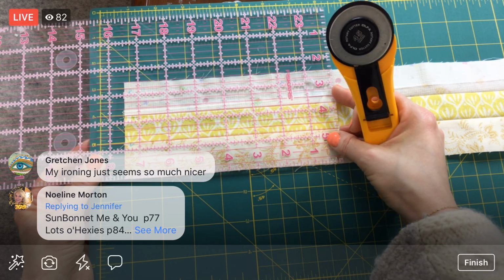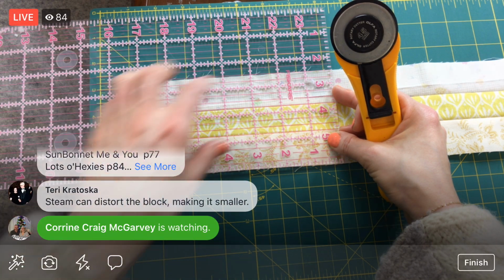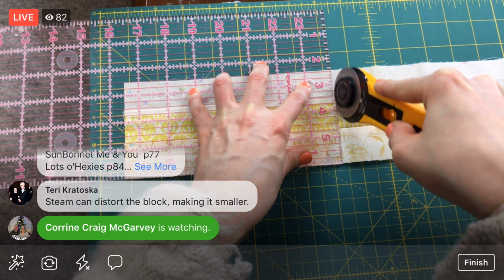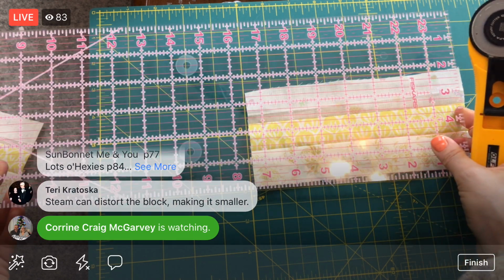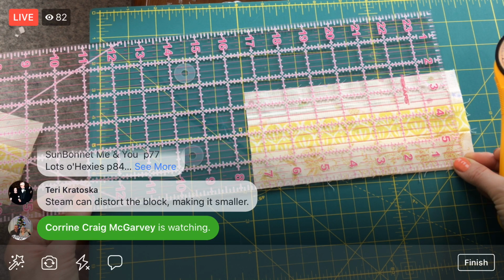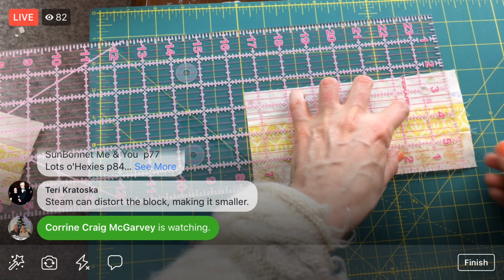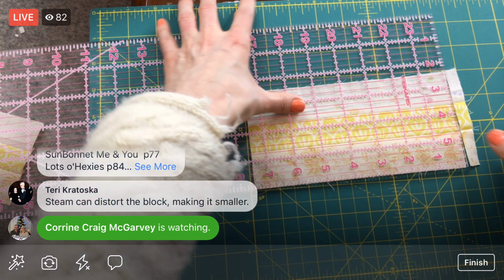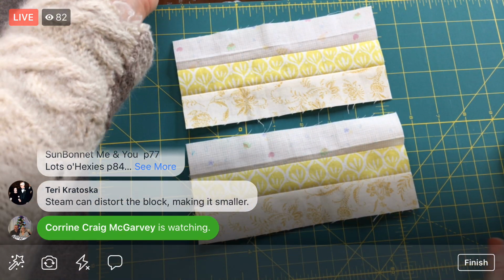Line up all these edges. Okay, that's one, 7.5. All right, and then let's trim a second one. All right, so there was a little bit extra there, and so that's good. So I probably could have trimmed that other one. Okay. Great. So we are done with that part. Here are our two strips, our two segments here.